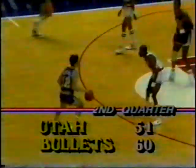McMillan, right side, hits the jumper. He has 10 points, and his average is 3. That's another case of the Jazz letting the Bullets get 4 shots at that basket on that particular trip down the floor. A 9-point Washington lead.